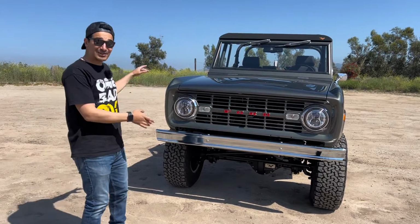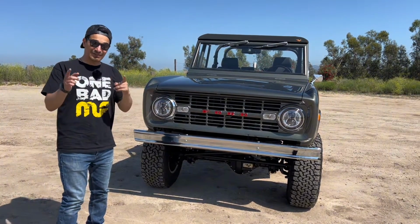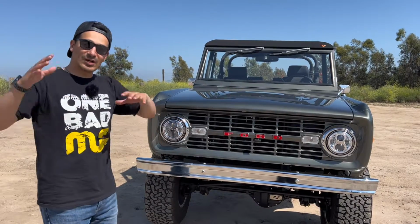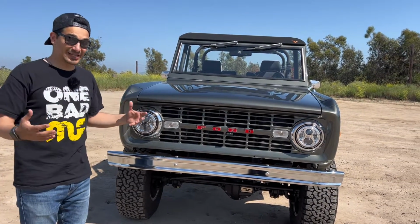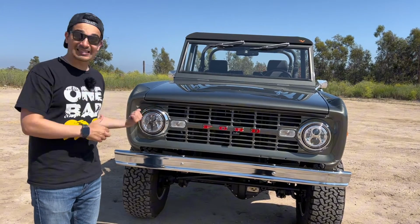Hey, what's up guys? This right here is a classic 1971 Ford Bronco by Velocity, and in this video we're gonna find out if it's worth $270,000. So Velocity, they used to be called Velocity Restorations, but now they're just known as Velocity. They've been doing this for quite some time, and they have a really good reputation for creating some pristine examples of modern luxury classic restorations.